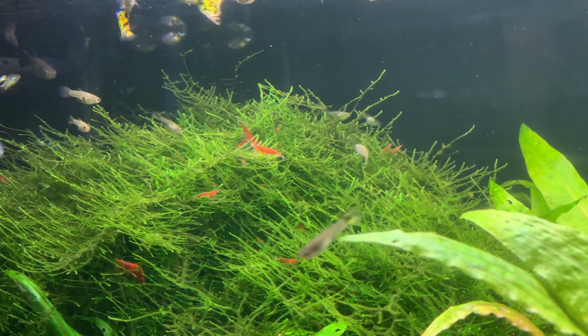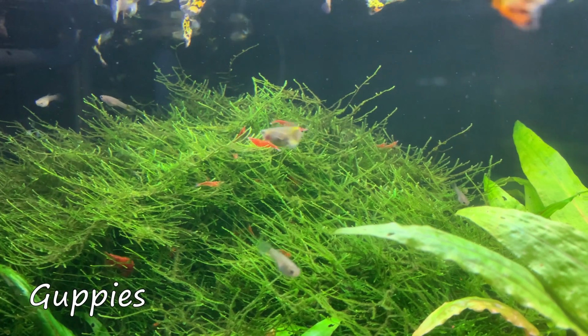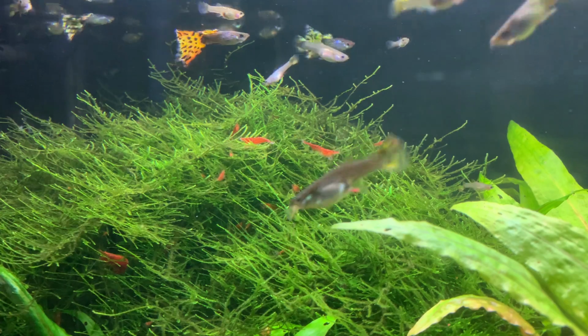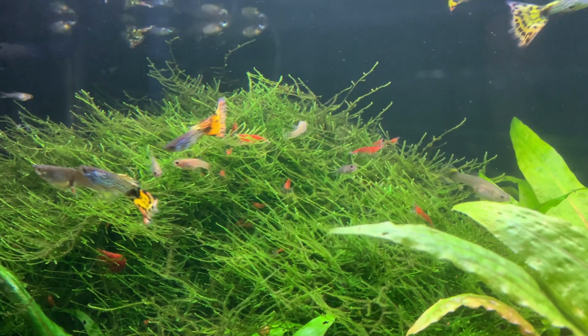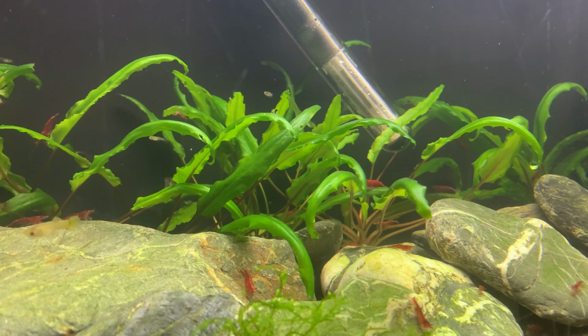Now, I don't think it'd be a surprise to anybody at all to find out my number 1 fish to keep with red cherry shrimp is the fancy guppy. Fancy guppies are small, friendly, phenomenally colourful, and pose almost no danger whatsoever to your red cherry shrimp. Yes, the females do get up to maybe a couple of inches. Yes, they can pick off the occasional baby shrimp.